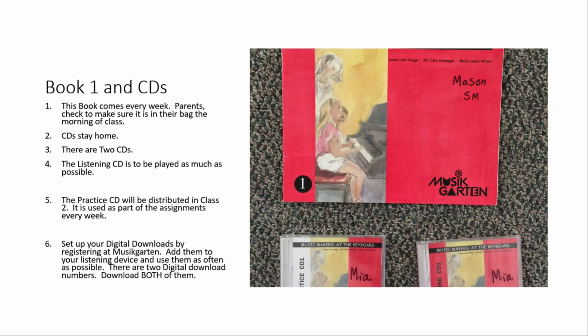This is book 1. As you can see, it comes with 2 CDs. This book comes every week. There is no exception. There's nothing more discouraging than when a child continually forgets to bring this book. Parents, you have to make sure it's in their bag the morning of class and make sure it gets into the studio. The CDs stay home. I don't want to see them in their bag with the plastic still on.